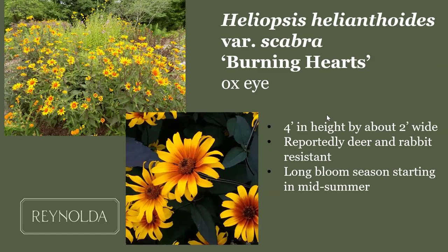Every time I see the words deer and rabbit resistant, I'm kind of like, yeah, right. We have had this in our garden, and believe me, the deer have been horrible this year. They really didn't mess with it last year. I'm never going to say something is 100% deer resistant because they will eat anything. But this has been an extremely long flowering Heliopsis for us. And just that color contrast with that yellowish eye or that orange eye with the yellow ring, it really stands out. So the Heliopsis I do love.